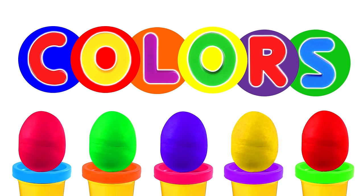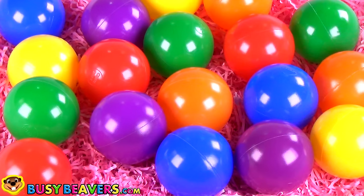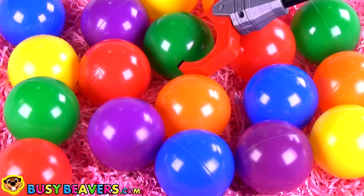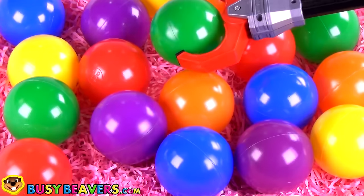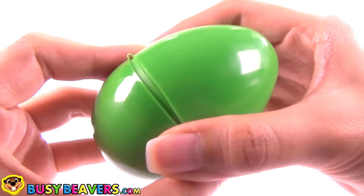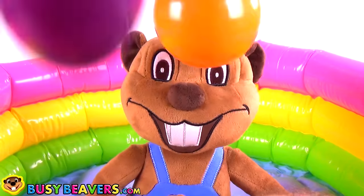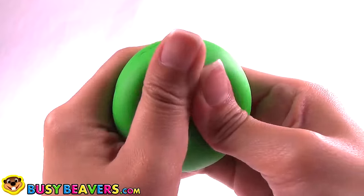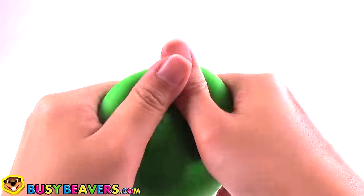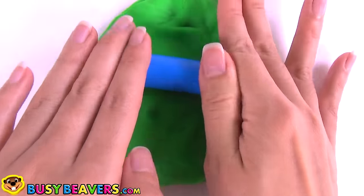Play-Doh colors surprise. Surprise! Green! Green! Green! Thank you.